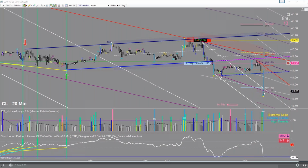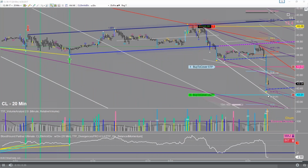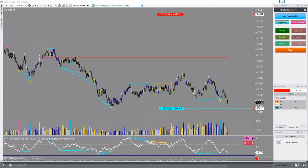So do you think it's actually going to stop there? No, probably not. It's probably going to make it down to the target that I had. Yeah, look at it. Look at it go. So that's the target that I had on the 120-minute chart. You see the stop just tighten up? Let me show you that again.